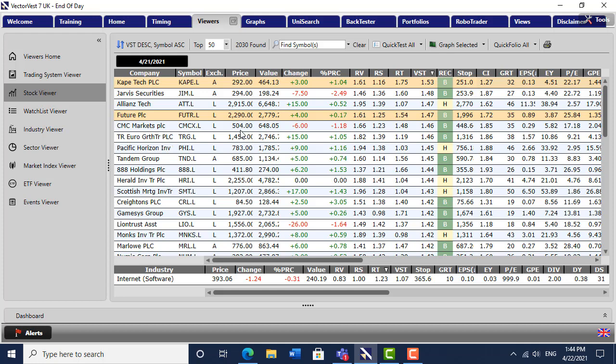CMC would certainly be in. 504, 648, 166, 123, and the GRT 35. So that's in. I've gone through these before, and I'll go through them quickly now. You can work through them yourself. Tandem is in, a very small company, but it would be in. The relative safety is just getting a tad low, but it's in.